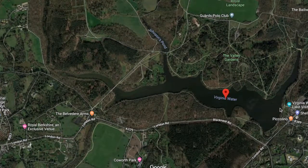From one end, from the entrance here to the back end there, it's about 3 kilometers for walking or cycling. And if you choose to go all the way, you can add another 2 kilometers to come back. So it's about 5 to 6 kilometers of walking or cycling.